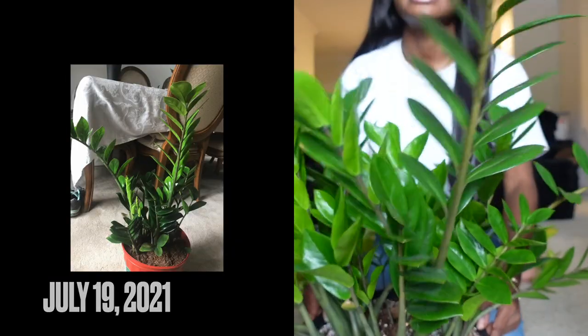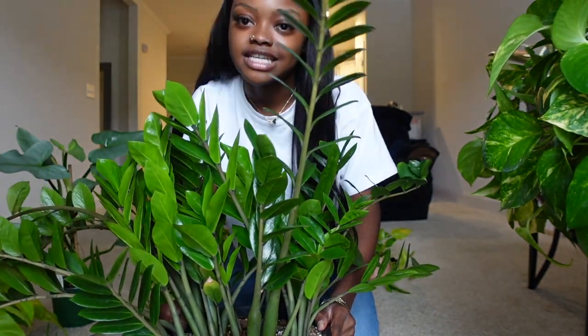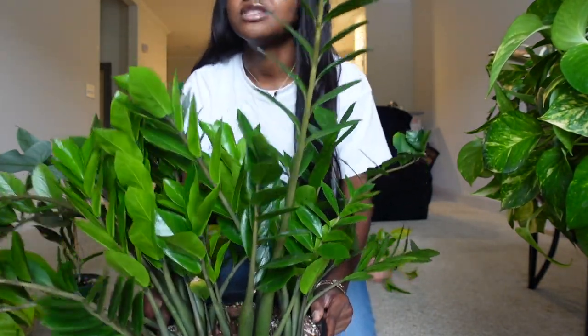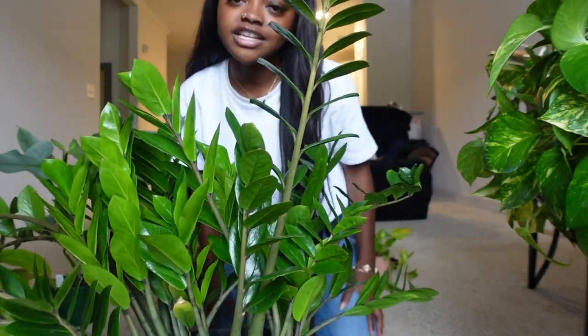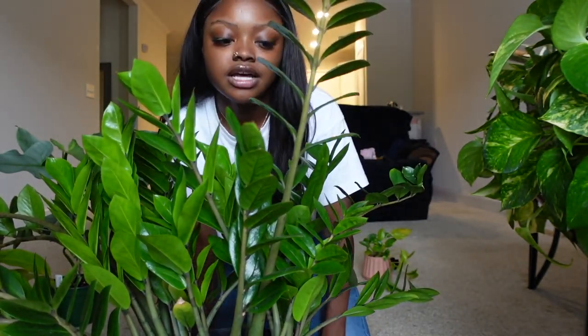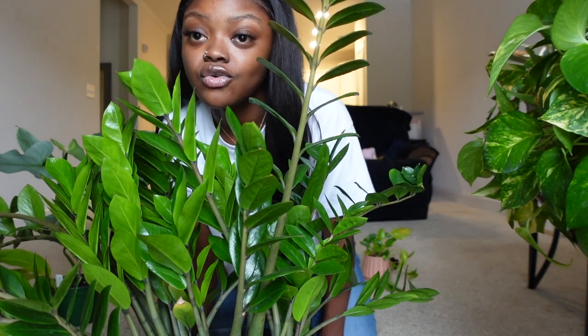I want a huge ZZ. I do want a huge ZZ. So I'm debating, do I want to propagate? Do I not? I don't know. If I decide to, then I will try to record the process.